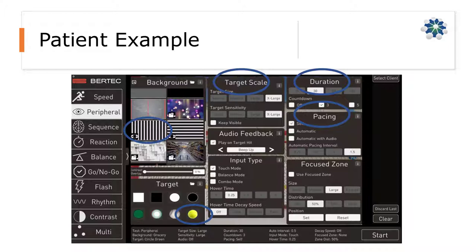And I'm just going to start her with self-paced, particularly with patients with anxiety, because if I do it where it automatically changes, like in 1 second or a second and a half, then they may become too anxious. Like, when's it going to happen? When's it going to happen? That's a great cognitive test, right? So they have to be prepared. But I'm going to start her with just self-paced.